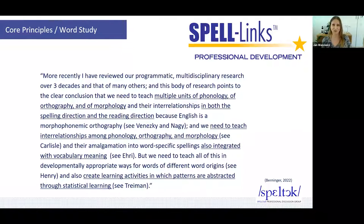And after the first few years, we have to follow our students through all the words they're going to be encountering and create learning activities in which patterns are abstracted through statistical learning. Now, there are many things that we have to explicitly teach to our struggling students. Absolutely. But we can create opportunities that will additionally leverage and allow for statistical learning to take place.